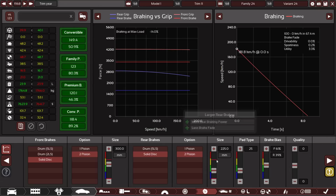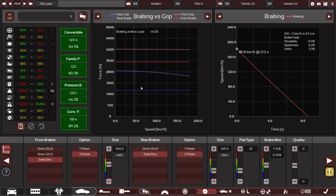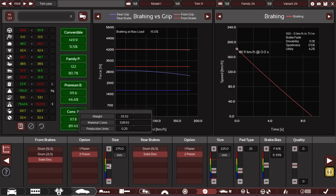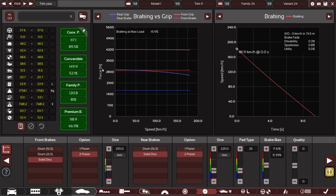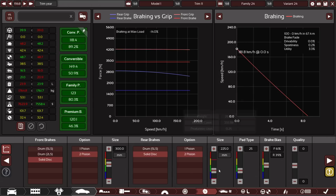Alright, they do like the two pistons because of how comfortable they are during braking. It's very smooth braking performance. And then not large, because they don't need the actual performance. And the same goes for the front, actually. They don't want to have massive brakes because they are costly. But we are looking at a little bit of the wrong category here. This one should be pinned. And this one not necessarily. So let's see what they think. Oh yeah, they actually do like better brakes. They don't care about the price as much.